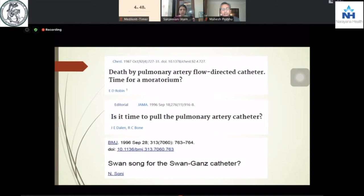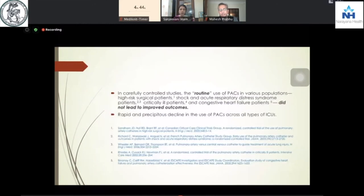Actually, if you go through them, most of these studies were uncontrolled studies and were used in a heterogeneous population. In carefully controlled studies, it was shown that the routine use of pulmonary artery catheter in any type of setting did not actually lead to improved outcomes. And so this led to a rapid and precipitous decline in the use of pulmonary artery catheter.